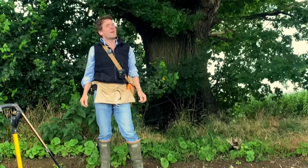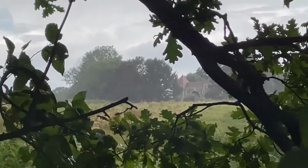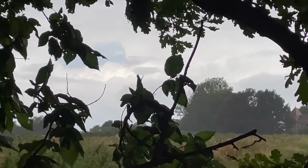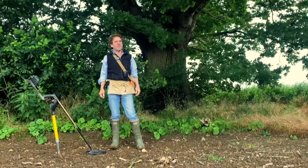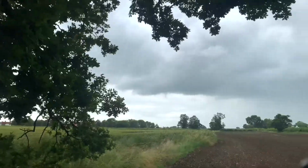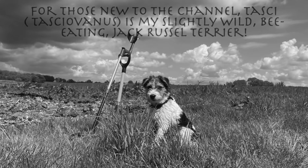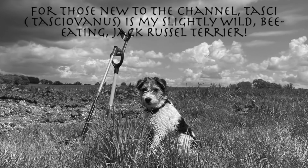Well, I've only been out about 5 minutes and it's already started raining. I think these showers are going to come and go pretty quickly. It's very squally here. No Tasci, I'm afraid, either today. There's a road 150, 200 metres that way. So while I'm doing this patch, I can't bring him, but we might try something else a bit later.